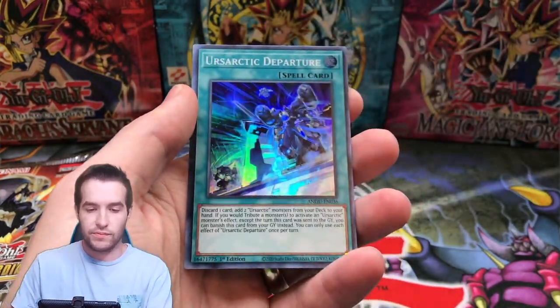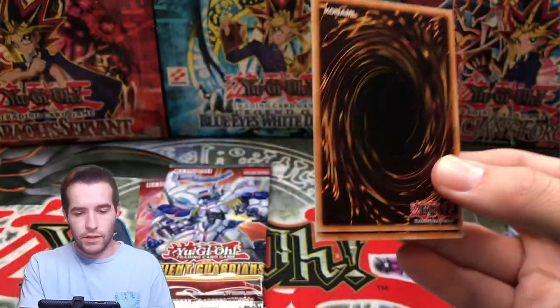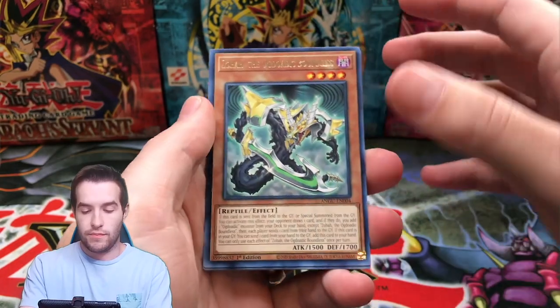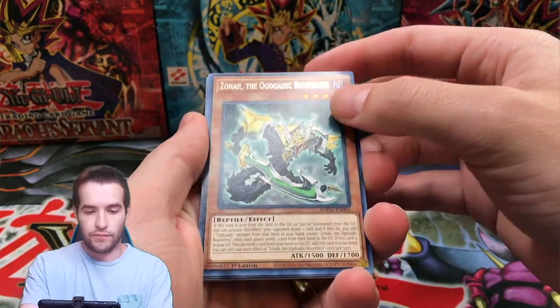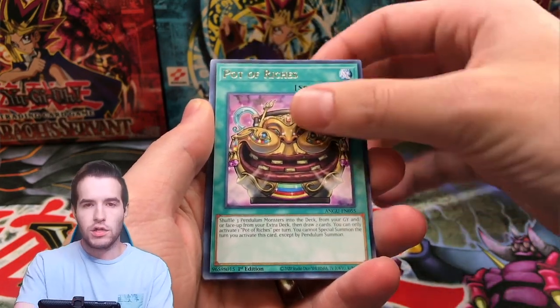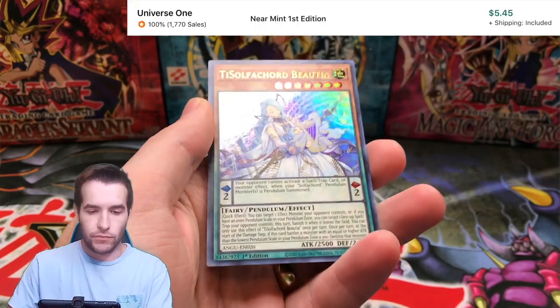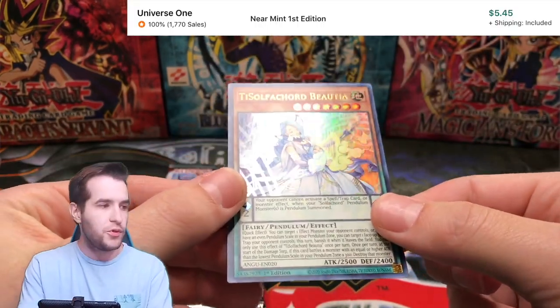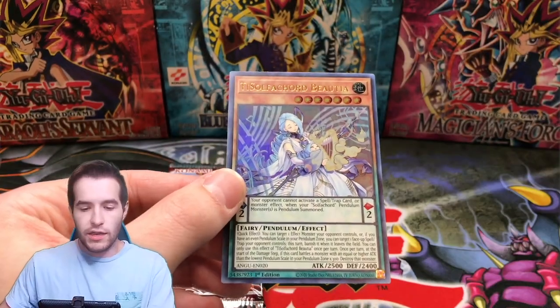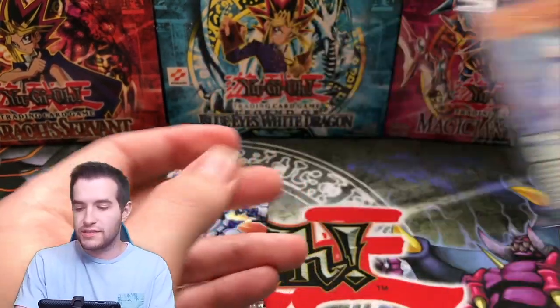Okay, there we go. Somewhat of a Ruxin Special. And the Departure. Three more packs. Gotta be some juice in here. Here we go. Let's go. We've got the, oh wow. Ogdoic Boundless. Oh, Zoha. I like that. I like Zoha. Ooh. The Beautia. Okay, it wasn't this one. Okay, another decent one. So it looks like we pulled pretty good for the Ultras. We pulled three decent ones.